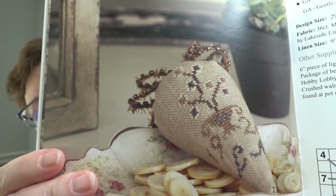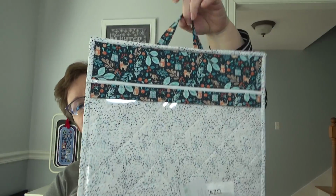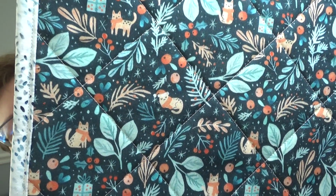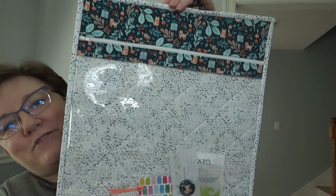The berries are smaller, 29 by 45. So they're kind of smallish and very simple motifs. So they're cute. And then the other thing I had ordered that came in was another bag from Christina at Quilting with Nico. I love her bags. Look at those cats. So, winter bags with a handle. So this came in from Christina, and I will link her below as well.